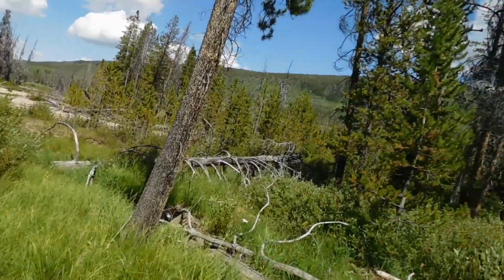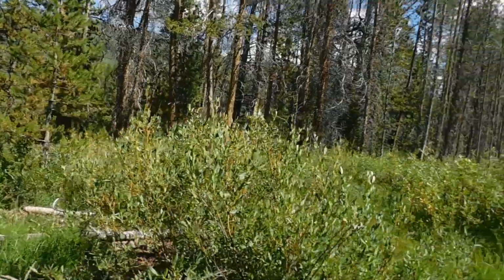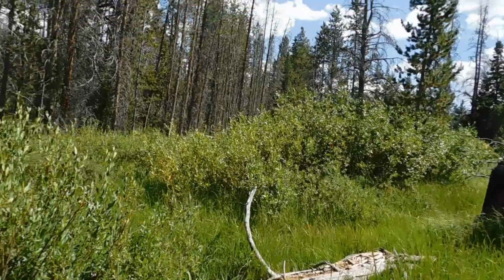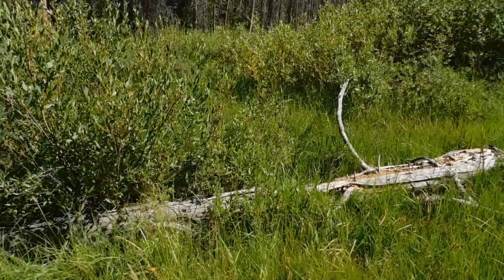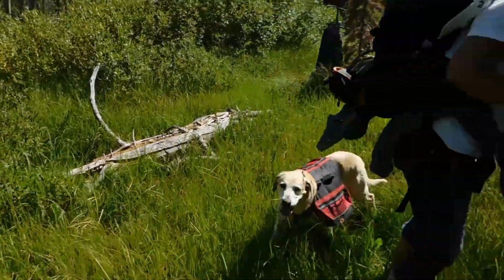Kind of like a little creekside thing. Well, what do you think? What if we dropped our packs right here and then we just go explore around? Does that sound good? Yeah.